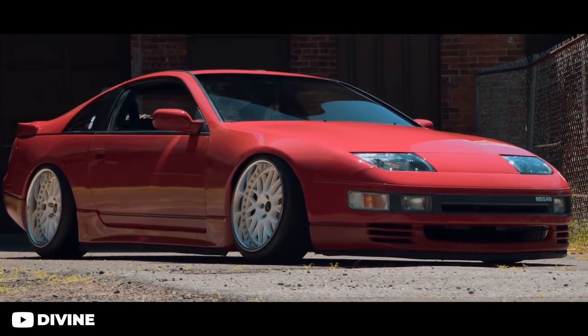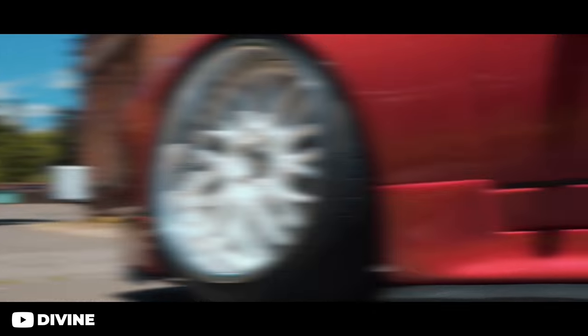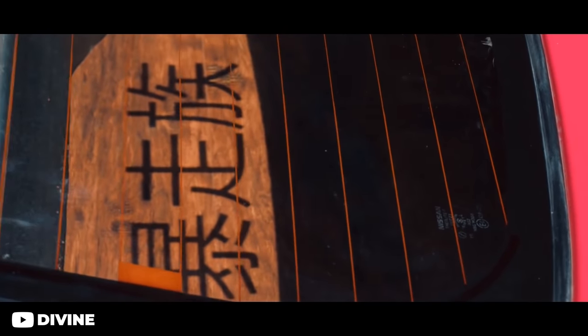No, I think it's awesome. The LS swap, like I said, the unsuspecting look to it. You still have the cans in the back, and then it's a V8. Put the old cans on, just coming through.